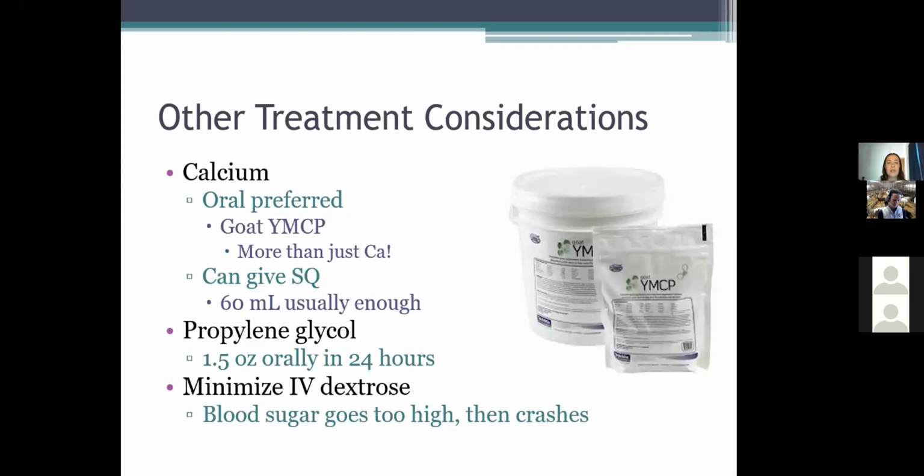Other things that we will do for treatment, most of the goats that have preg tox also have a little bit of a hypocalcemia or a milk fever. So we will give it a calcium source, usually with an oral form because they're not a true milk fever. I like the goat YMCP because it's got some calcium in there, some magnesium, some phosphorus, also has some yeast, so it's kind of a good way to restart everything and give them a little electrolyte boost. You can use the injectable calcium. Typically 60 cc's under the skin is enough for them.